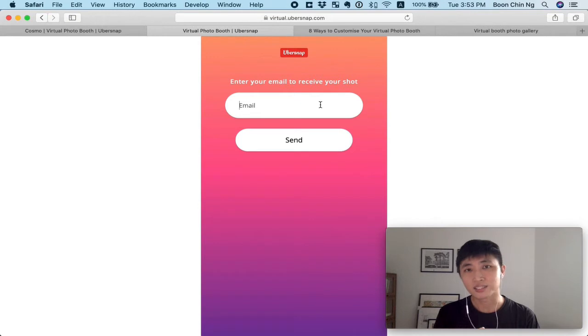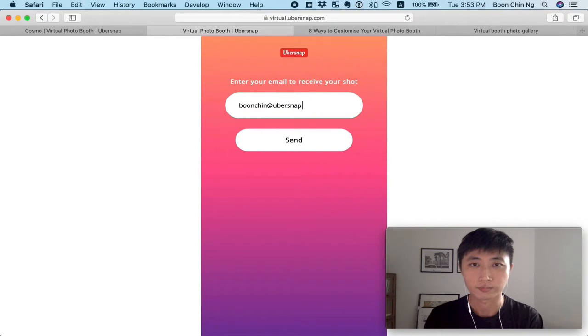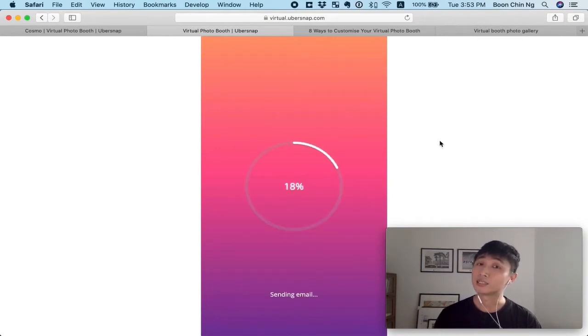Now, the other thing that you can do is that you can also customize the email that you send out. So you can customize the email subject and the email body. You can add images, you can add links. So there is a lot of options for you to really customize it according to what you need. So let me just quickly type in my email. And I will be getting the email pretty much instantly.